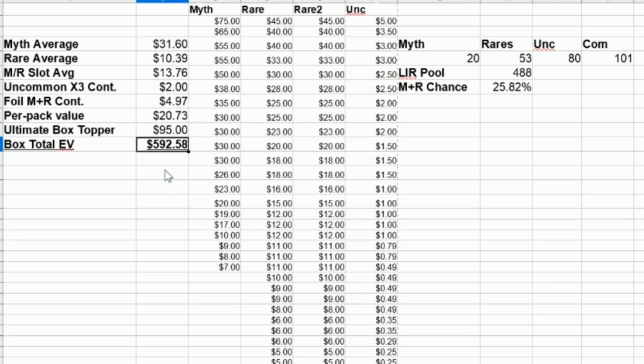This is Card Kingdom's prices. Oh, I should have said that. I'm using Card Kingdom's prices. They're usually pretty on. Compared to day one eBay, they're usually like 3% higher, if that. So pretty accurate, actually. A lot better than TCGplayer, which is very misleading.